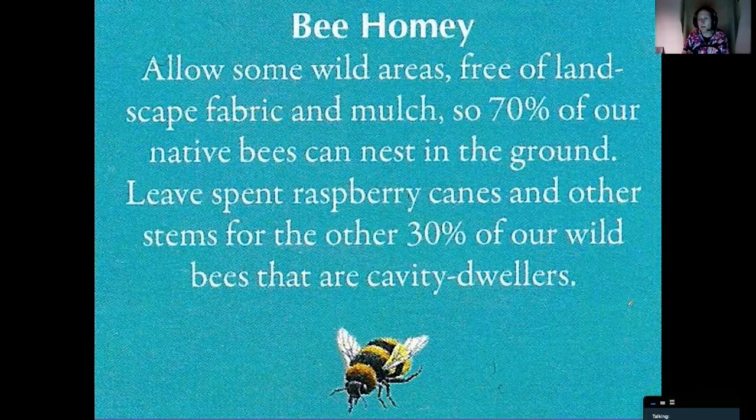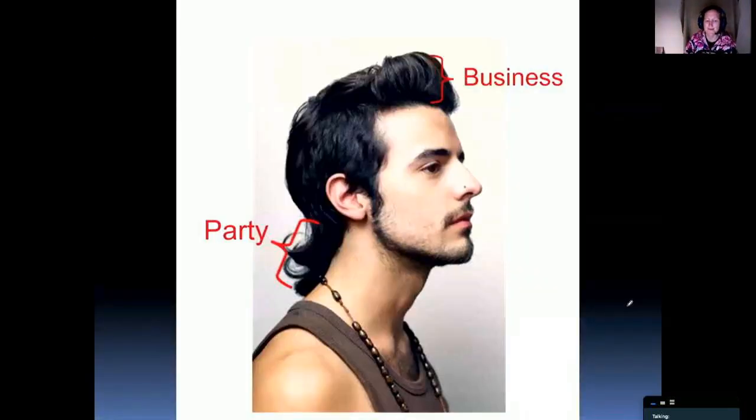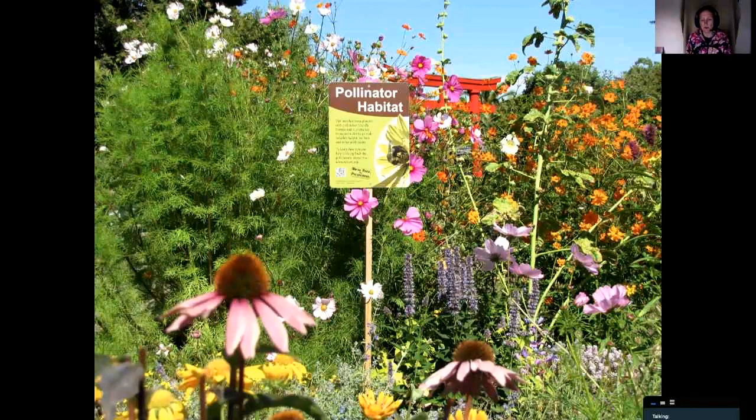But if the wild look makes you uncomfortable, consider what the smart gardening folks from Michigan State University recommend: a mullet garden. So, following the characterization of this hairstyle, business in the front, party in the back, you may wish to allocate these untidy areas to your backyard where the pollinator party is happening. I'd also like to point out that if you're okay creating new social norms by making the front yard your pollinator paradise, signage is very useful.